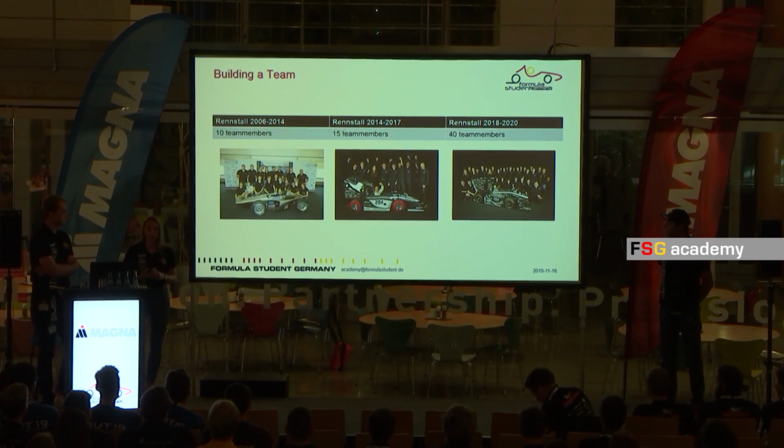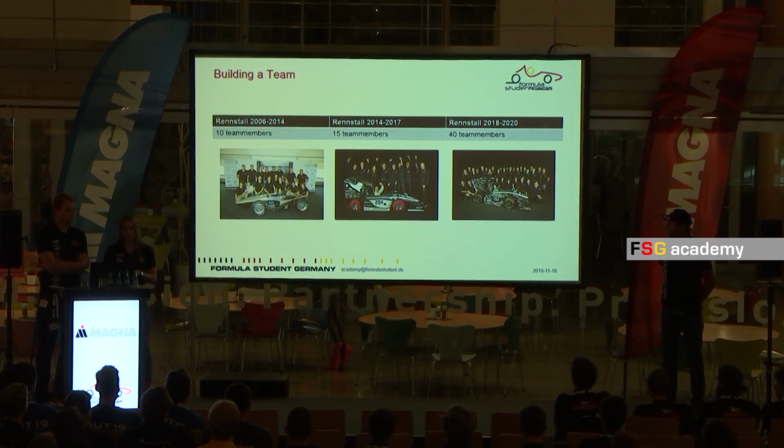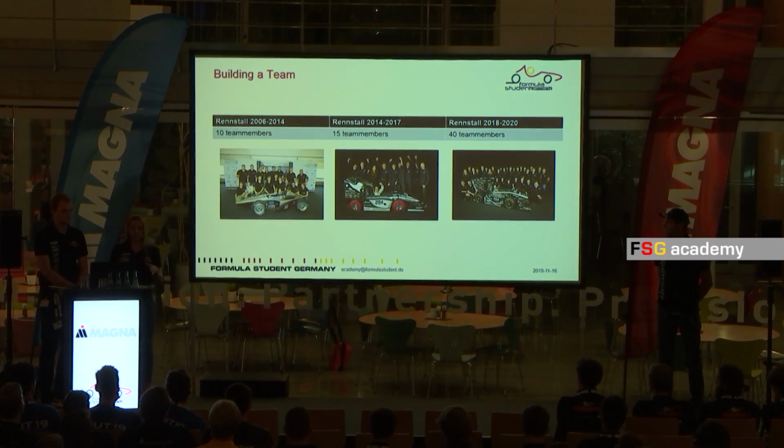The second core value is experience. Experience, as Marcus said, can be gained through participating in several Formula Student seasons. In 2019, we had the big advantage of an A-class team, which already knew each other from the 2018 season. As visible here, in the early years of Rennstall, there were only roughly 10 to 15 team members, so quite a small team. The amount of team members rose between 2014 and 2017 only a bit, to around 15 team members. And then from 2018 to 2020, we made a big growth and now are a team of up to 40 team members.